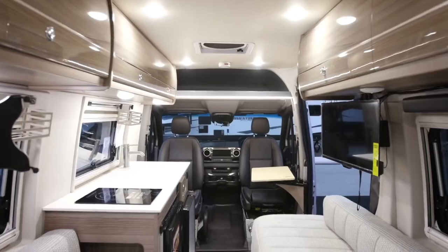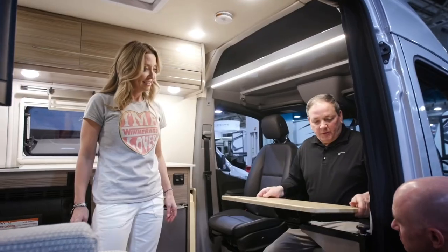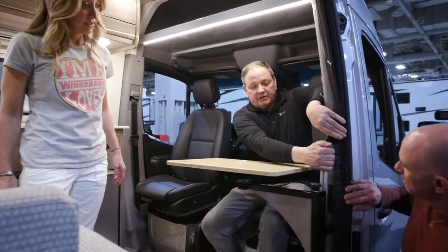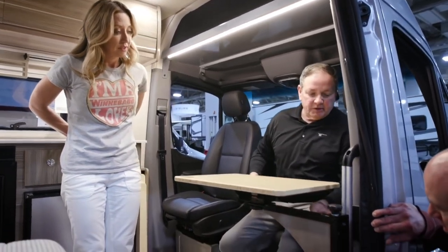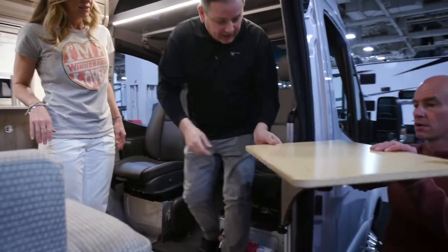All right, let's go. I noticed this table right away coming in. Yeah, so this is a nice table. It will fold up. You got several connections, but look here. This is a new assist handle. And this is made by Ramtrak. So the table is designed so you can put it up and down. You loosen the knob here. You can put it up. You can work. You can even swing it out here. Swing it outside the coach.